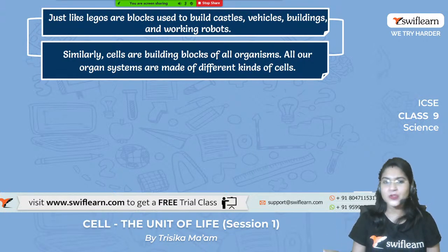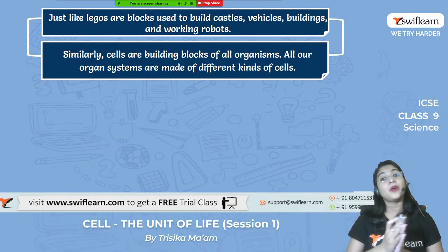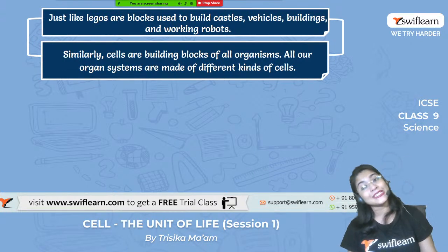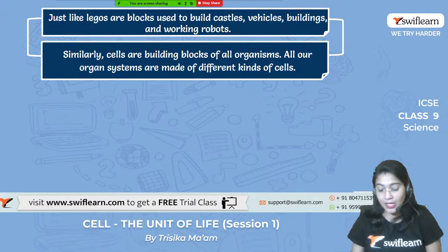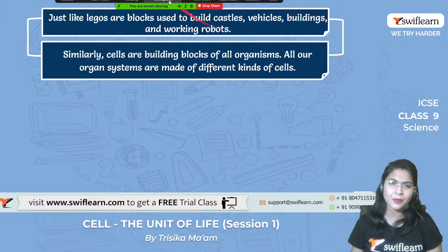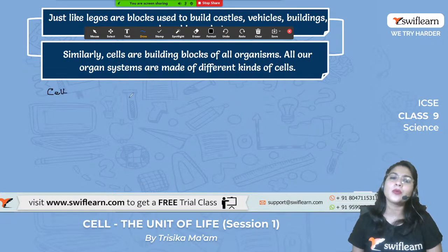So you already have an idea what cells are and what they are made up of. They are made up of different parts. We will come to know about those different parts, which are known as the cell organelles, right? So all our organ systems are also made up of cells. So let me give you a very basic idea of what our living organism is made up of. The basic fundamental unit of our body is the cell.